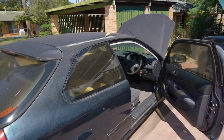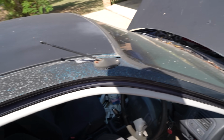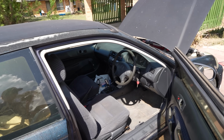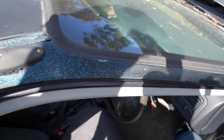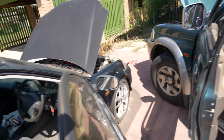Dude, it sounds great. I wish I could take it for a drive, but we have no rego. Unfortunately, my plans with this are pretty much to let her go. And now I kind of wish I wasn't, because I miss Civic life. But at least it runs.